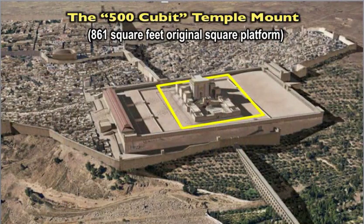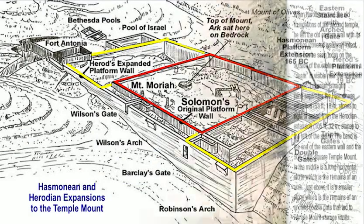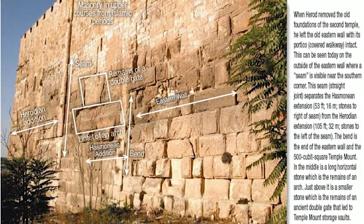Now, here's what the 500 cubit Temple Mount would have looked like. Let's take those dimensions, and here we see a cutaway, so you can see what it would look like if you were looking at it with everything cut away. And then here's the way we see it today.